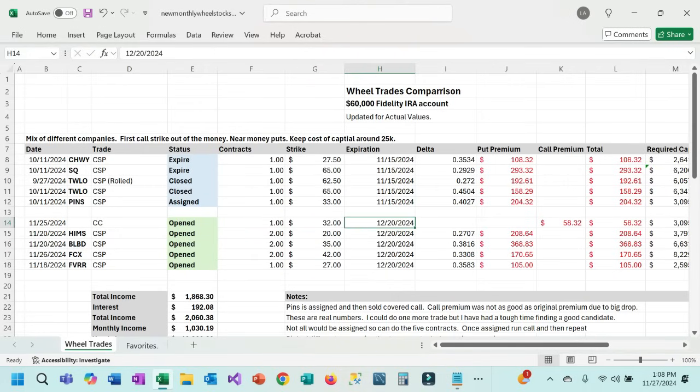All of these are expiring on 12/20. They're all, I believe, still out of the money. I also did one in FCX, which is a mineral-based company, so a little bit different, but again, not overpriced. All of these had around a 30, 35 delta. I did go a little bit lower with HIMS, at a 27 delta.